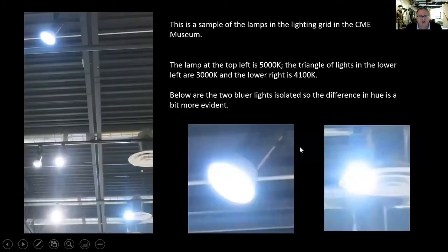So this is a photograph of the lighting grid in my galleries. And if you look at the grid on the left, there are three exhibit areas being lit from those lamps there. And the areas aren't visible to each other, so it was really easy for us to use different color temperatures in those areas without the light sort of bleeding over into the other exhibits. In general, our lighting uses lamps between 2700 degrees Kelvin and 5000 degrees Kelvin, with the majority of the lighting being in the middle range, using a mix of 3,000, 3,500, and 4,000. And then we also have a couple of bulbs that are 4,100 degrees Kelvin.